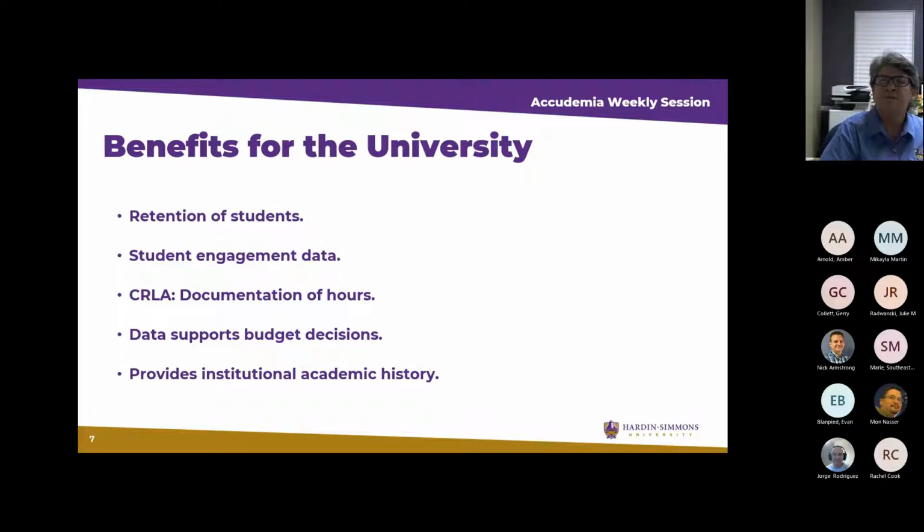So Accudemia, how does it benefit our university as a whole? Using this data collection system helps us with retention of students just by providing accessible data. It keeps us up to par on student engagement data as far as academic resources that are available. It helps us keep up with the documentation of the hours that are required for our tutors for our CRLA certification. It helps me make decisions on budgeting as far as how many ACEs I need and how many subject areas we need. Then it also provides us with institutional academic history. So we're able to go back into Accudemia and look back at historically tutoring and how our attendance was and so forth.